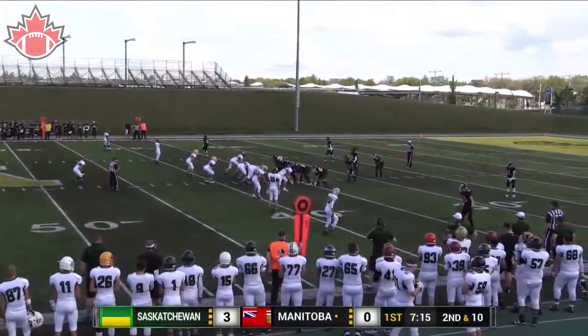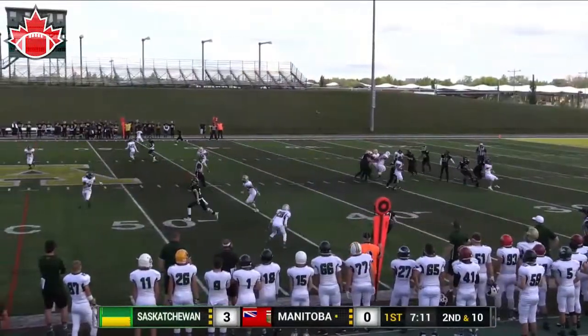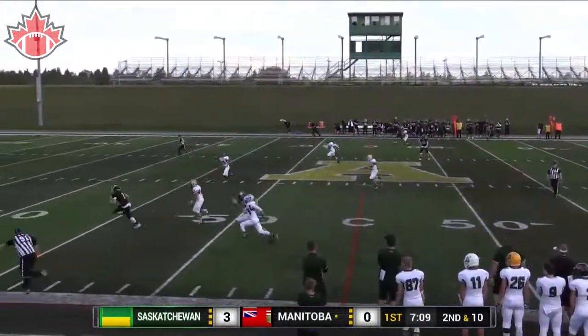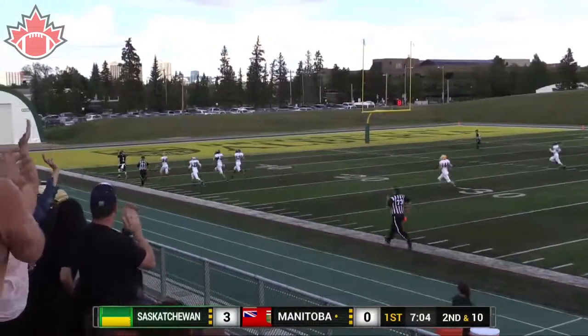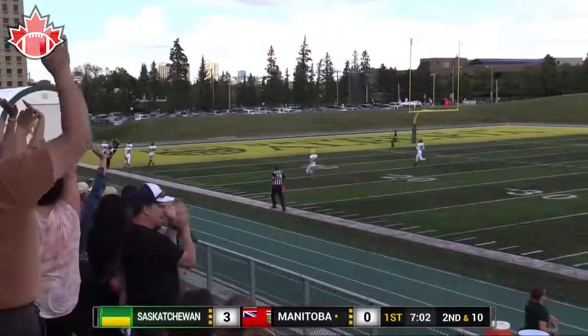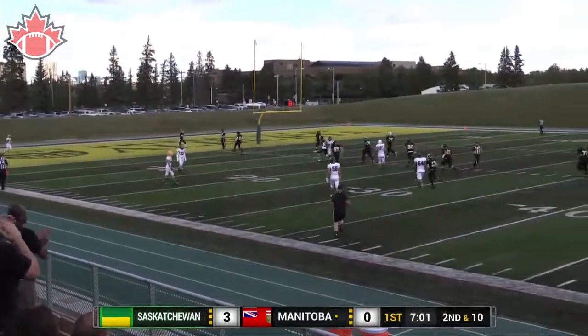We haven't seen Manitoba throw outside a lot. They have worked on the seam, and here they go again. Down the seam, and the pass is complete. Pass complete, Team Manitoba. Touchdown! Theo Karahelios with a big touchdown.